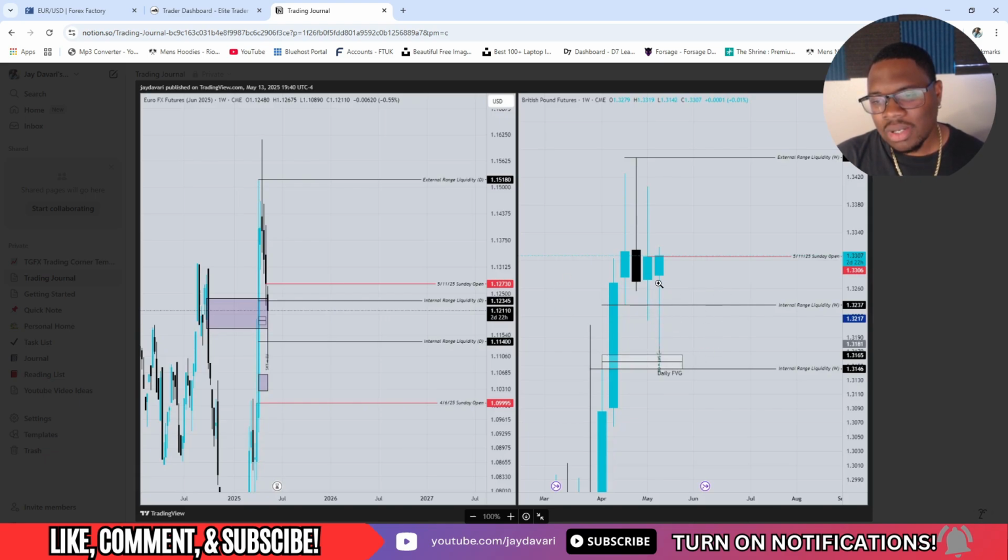So not only did we run back inside of this internal range right here, or basically a weekly fair value gap, but we also cleared this low right here, and we tapped into a lower time frame fair value gap, which was a daily fair value gap. So seeing confirmation inside of that area also gave me the confidence to capitalize on this opportunity Monday night.